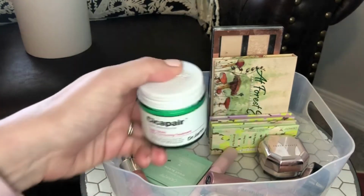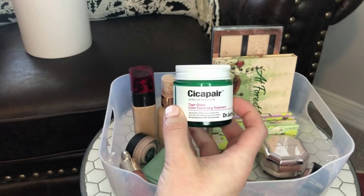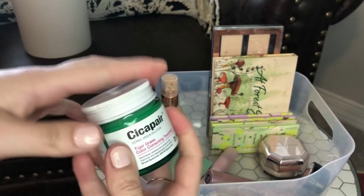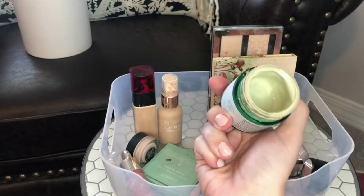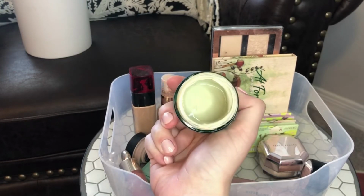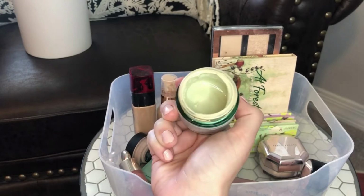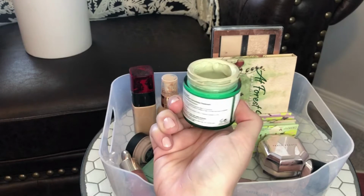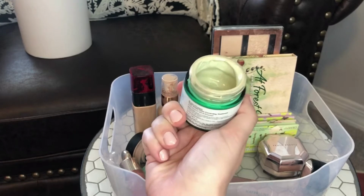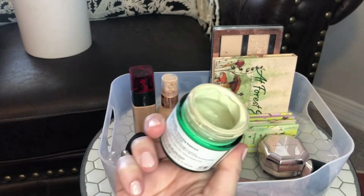One product that I did not use the majority of the month is the Cica Tiger Grass Color Correcting Treatment by Dr. Jart. Like I just mentioned, I was having some skin issues, possibly eczema around my smile lines and a small dot on my lip, so I wasn't sure if this was contributing to that, and I was focusing on different skincare. I did notice that once I stopped using this, my skin issues cleared up a little bit afterwards. Again, I don't know if this had anything to do with it, but I will be taking it out of my May's Shop My Stash.